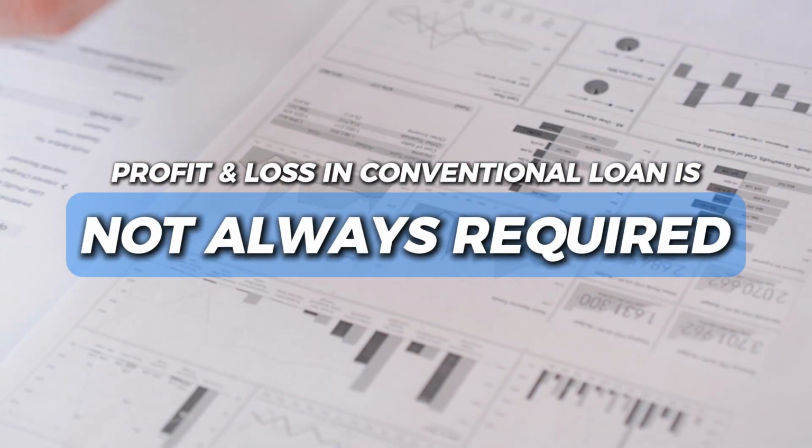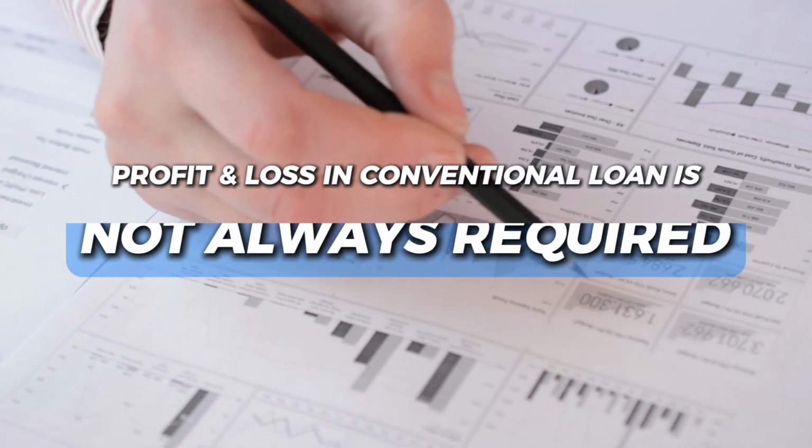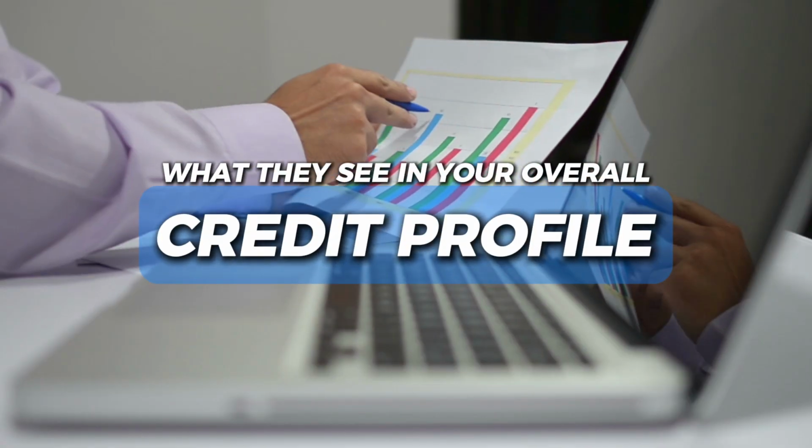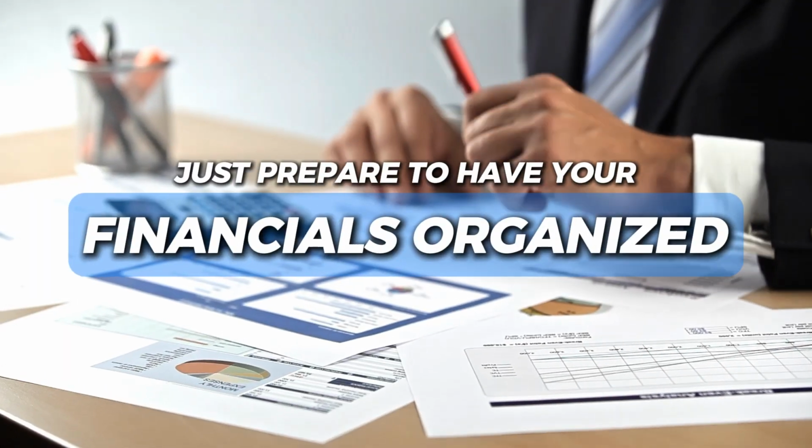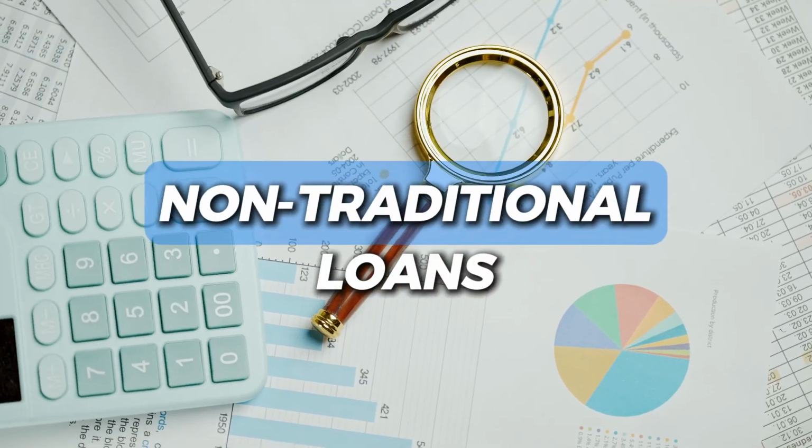A profit and loss on a conventional loan is not always required, but again, the underwriter may ask for it depending on what they see in your overall credit profile. But again, this is deep and wide on conventional loans, so keeping it short and brief, just be prepared to have your financials organized. Now we're going to talk about non-traditional loans.